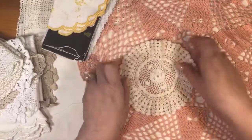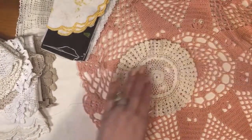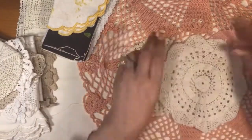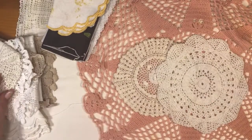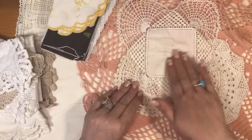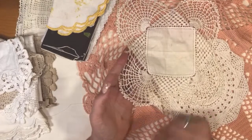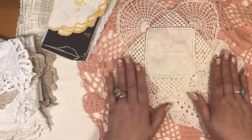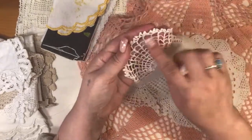Ooh, this one's cute. Littler one, probably 5 inches, 7 inches. So, okay, 7 for that one. Here's another white one that's bigger, so that's probably 8. Yep, 8 inch for that one. Ooh, I love these kind with the center, and then you can cut the lace off the edge for your journals if you want to. Of course, you can use this at home too for whatever you want, but ooh, it's nice. I like this one. This lace here is really nice.